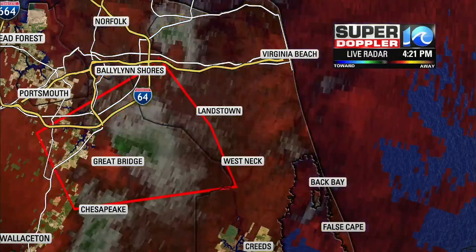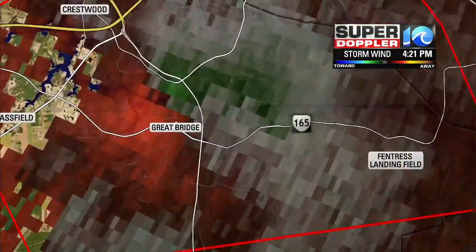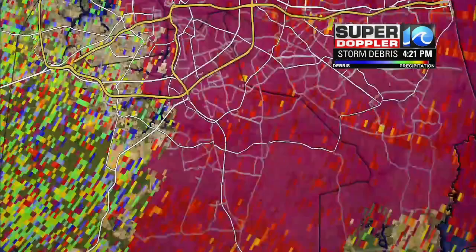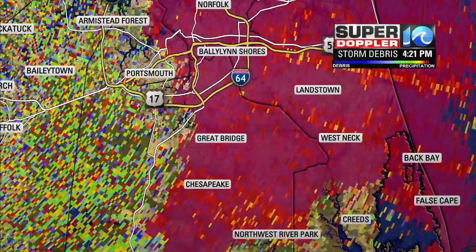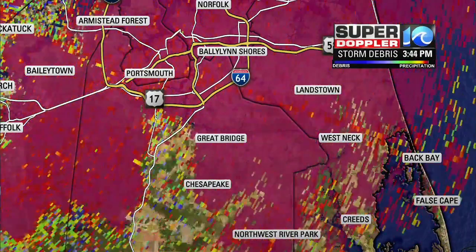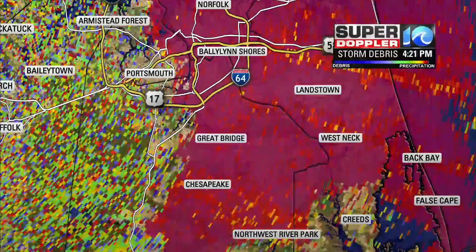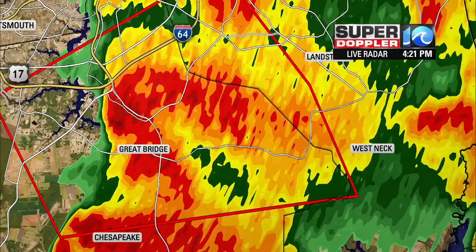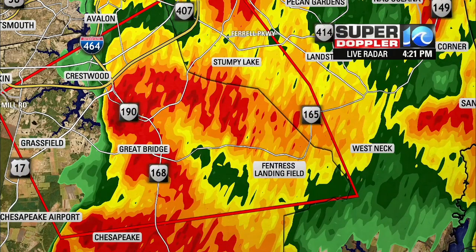So switching back to the velocity product, seeing what we have in terms of rotation with this, still, right over Oak Grove is where there's likely some spin in the atmosphere. We switched the correlation coefficient product to see if there's any debris, and still not seeing anything. And we haven't really seen anything with this, and that's good news over the past 45 minutes to an hour as it's moved off towards the east. But these tornadoes can spin up quickly, and it doesn't take much, especially on a very humid day like this, to mix some of that wind to the ground.